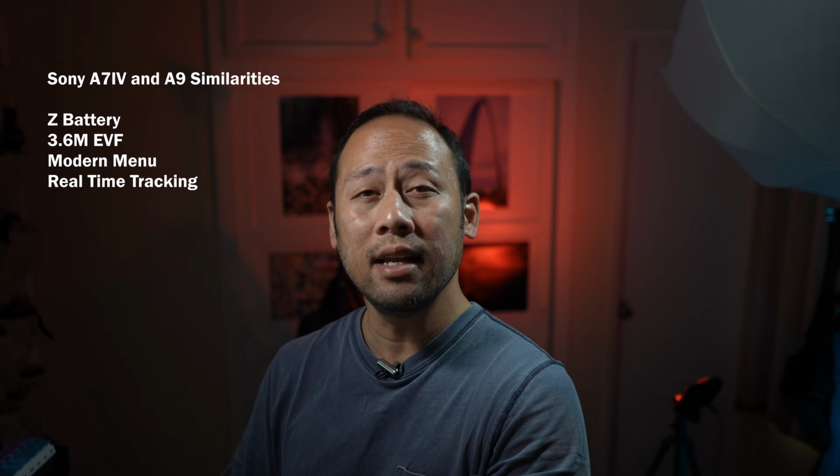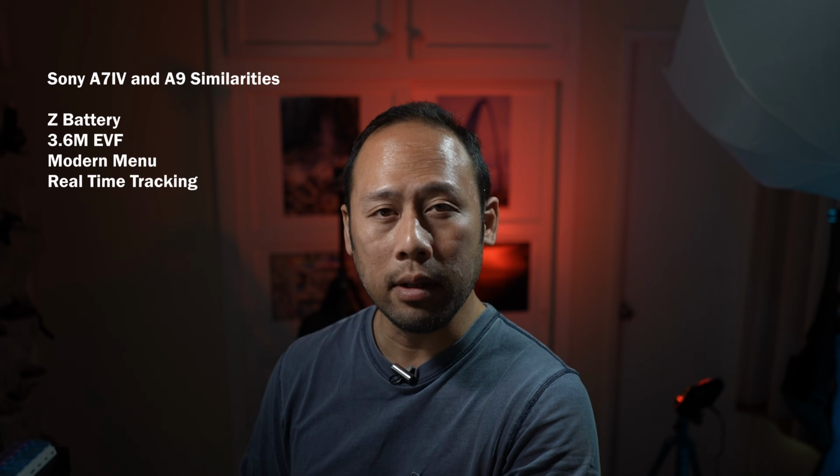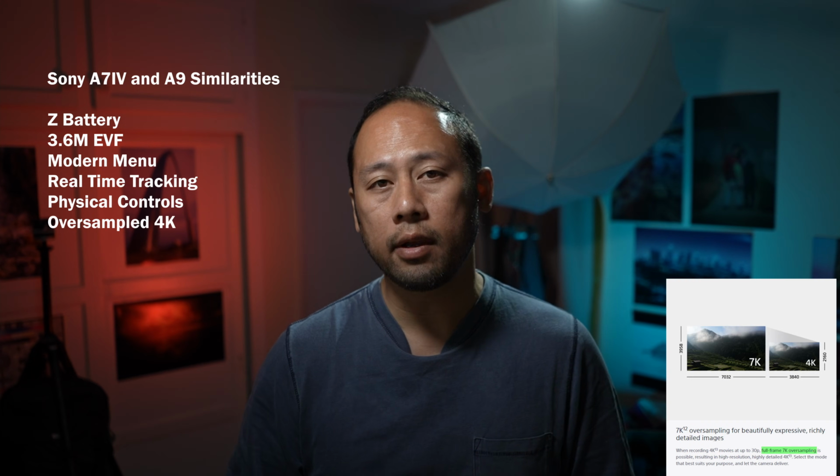Both have a 3.6 million dot EVF. Both cameras have a modern menu, even if structured differently. You've got real-time tracking, and the A9 is the oldest camera with that ability. The physical controls of both cameras are really nice with different approaches. Both have oversampled 4K video.